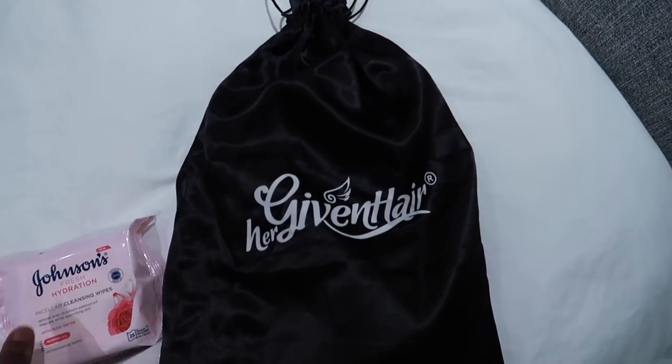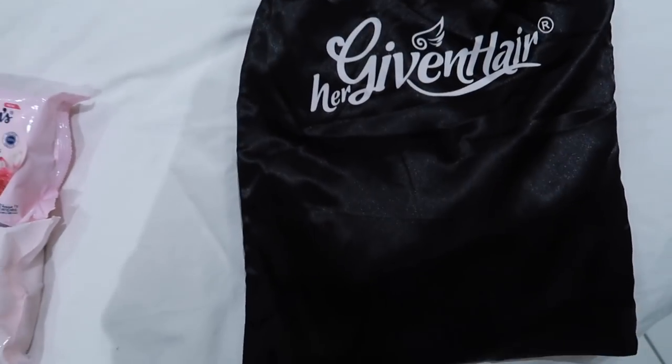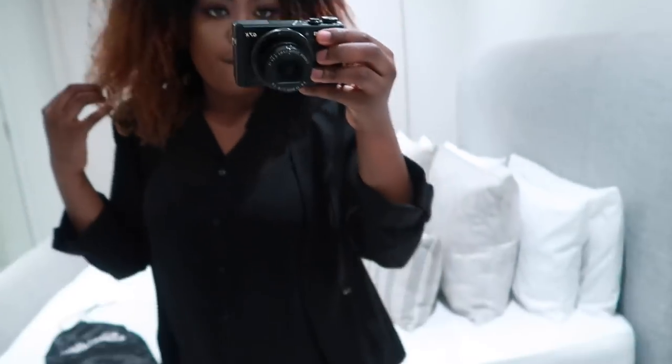So this is the pack of the clip-ins. It's Hair Given Hair. Jeez, it's so tricky. It's a little bit of a tongue twister, but it's Hair Given Hair, and this is what they look like. Like I said, I hope that by the time this vlog goes up, that video is up. So I'll put a pop-up link somewhere if you want to check them out. And obviously the details will be there, but it is so pretty. I think I'm just going to spritz some water and conditioner just to soften it up a little so that I can twist it for tomorrow.